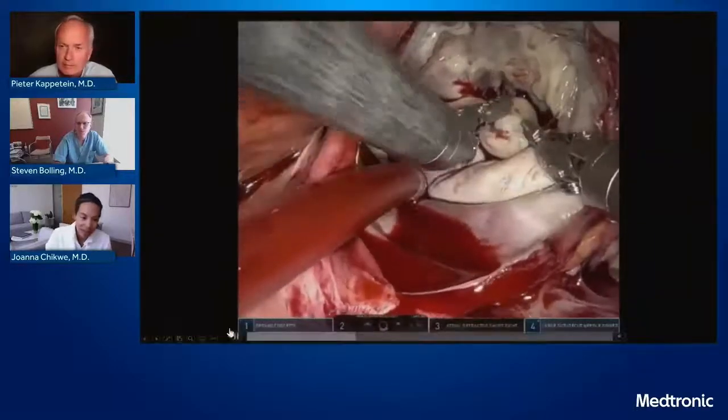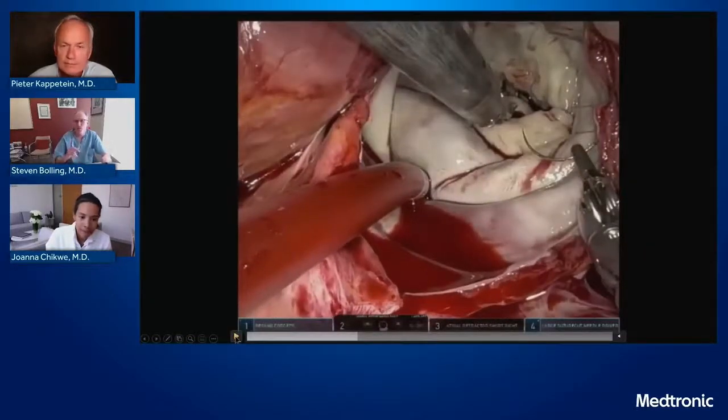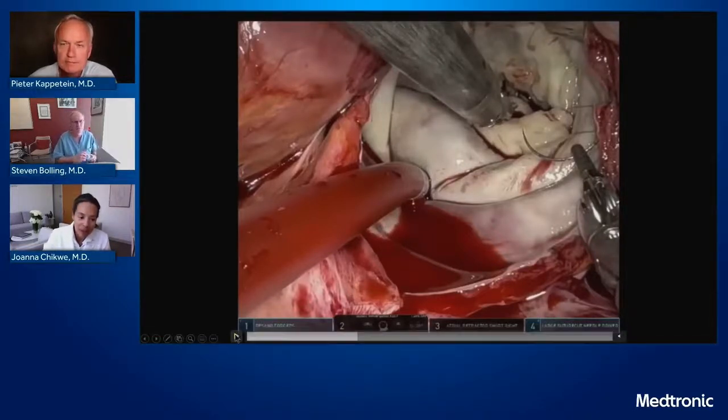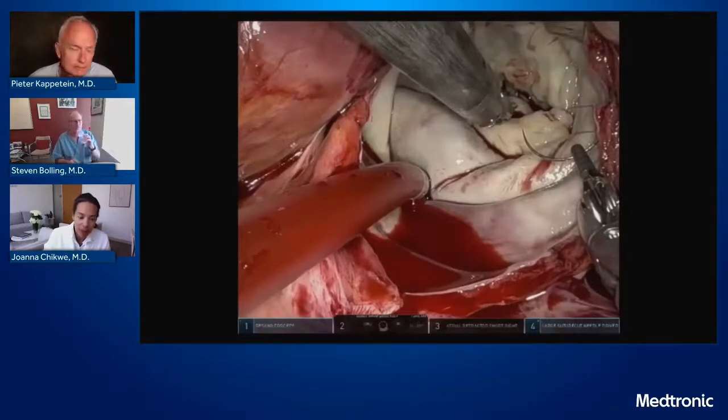Agreed. Very, very lumpy. The other thing people have asked me, Joe, is do you have to take that triangle all the way down to the annulus? And I think the answer is no. Great question. I think you don't have to take it down to the annulus. And the other thing is, if you haven't got your triangle quite right, you can imbricate a little bit more as you get down to the annulus.